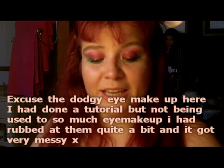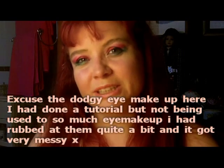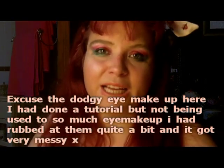Just a few things I've got over the past couple of days. I took some stuff back to River Island and got something else, took something back to Primark and got something else, found something really cool in a charity shop, and then picked up another couple of little things today. So I'll start with the charity shop things.